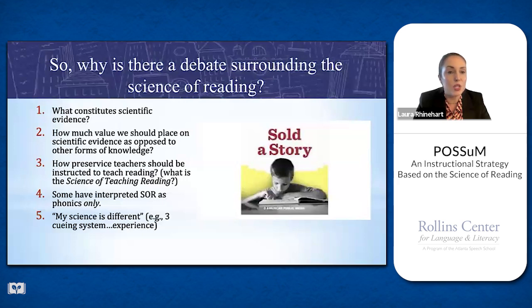The second question is how much value should we place on scientific evidence as opposed to other forms of knowledge? Theoretically and practically, people have seen benefits to using multi-sensory approaches, but there isn't enough evidence from RCTs and other studies to support that they're better than other approaches. But does that mean we shouldn't use them? That's a question that is unanswered. The third question is, what about the science of teaching reading? We know a lot about the science of reading, but the best ways for teachers to teach it is still a little bit of an unanswered question.